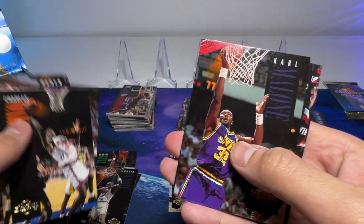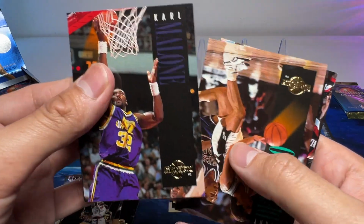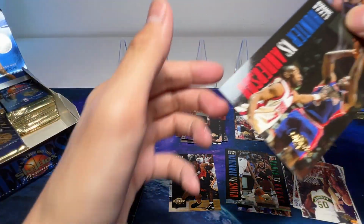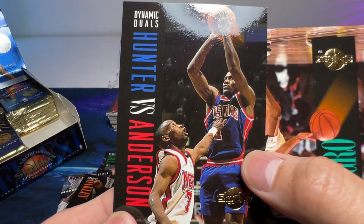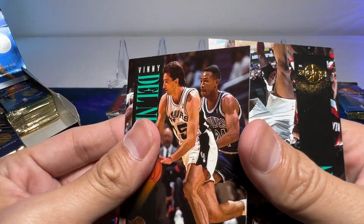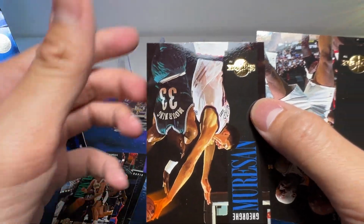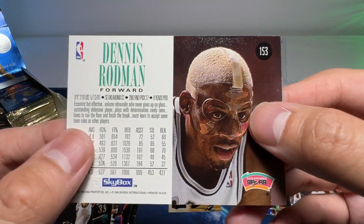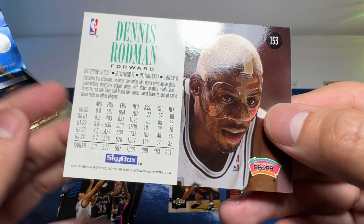Charles Oakley, we got Karl Malone. This is a base card right there. That's Lindsey Hunter versus Kenny Anderson. There's Vinny Del Negro, George Lynch, and we've got another Dennis Rodman, the king of rebounds, and I think that is J.R. Reid at the back.